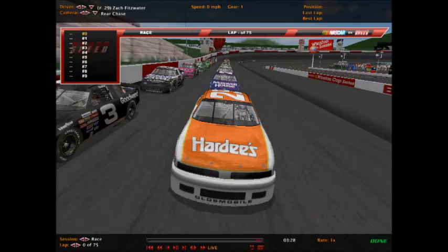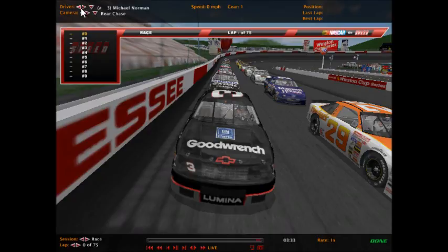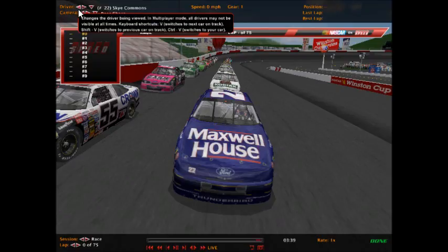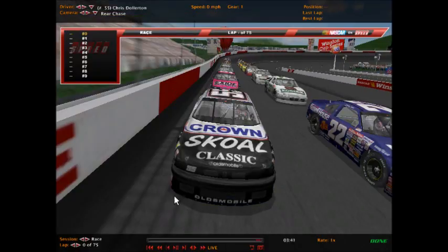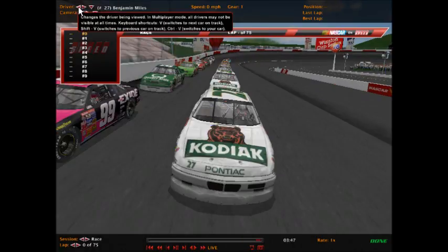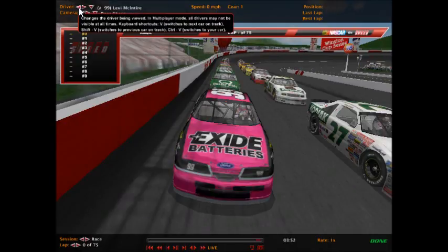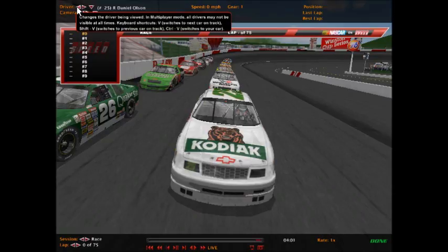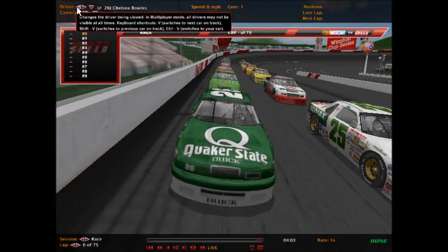Zachary Fitzwater, the Hardy's Oldsmobile, car number 29, has the inside of Michael Norman, the number 3 GM Goodwrench Chevrolet. Next row down will be the number 22 Maxwell House Ford of Sky Commons, and Chris Dollerton, number 55 Skull Crown Oldsmobile. One of the Kodiak cars, Benjamin Miles in the 27 Kodiak Pontiac, has the inside of the next row down, and the Exide Barris Ford, car number 99 of Levi McIntyre, has the outside. Another Kodiak car, Daniel Olson, the Hendrick Motorsports number 25 Kodiak Chevrolet, will be flanked by Chelsea Bowles, the Quaker State Buick, car number 26.